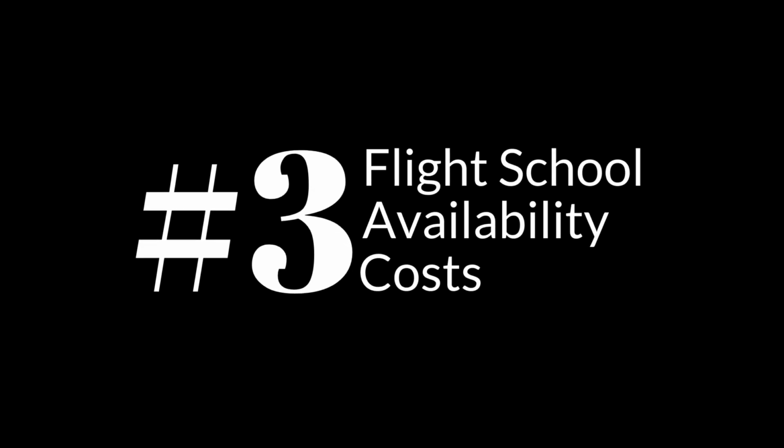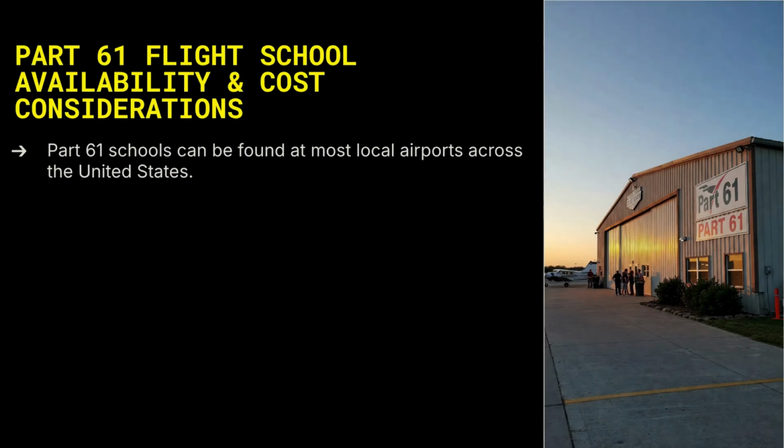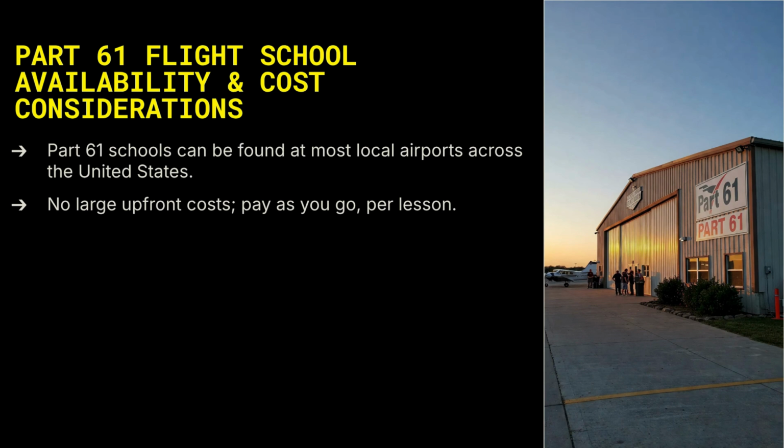Number 3 is flight school availability and costs. If you're looking to sign up for a Part 61 private pilot training program, you will typically find these flight schools based out of the vast majority of local airports throughout the United States. In terms of cost, it is typically a pay-as-you-go, pay-per-lesson type of fee structure. There are no significant upfront costs in order for you to sign up for flight training under Part 61.